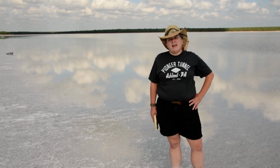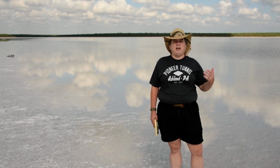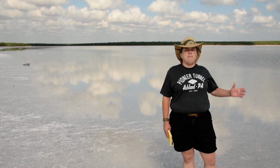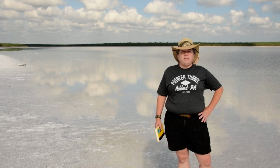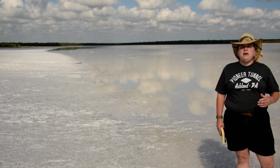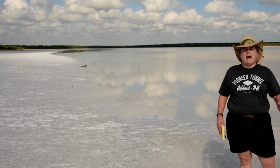Here we are in Sal del Rey in South Texas. This is a salt lake. It gets its name from 1746 when Spaniards claimed this salt resource for their king. And they extracted the salt and sent it down to Old Mexico, where there were rich silver mines, and they used the salt to refine the silver in a process that's called the patio process.